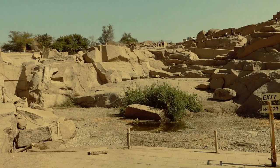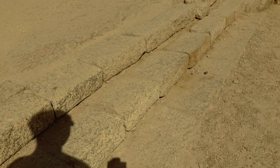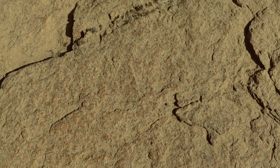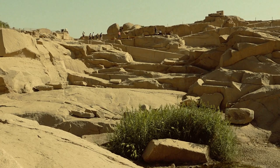The sun is blazing at 42 degrees Celsius. The ground is burning. If I need to see the unfinished obelisk, I will have to make haste. I am standing on the natural bedrock, the hard pink spotted Aswan granite. There it is. I can see the obelisk lying horizontally.